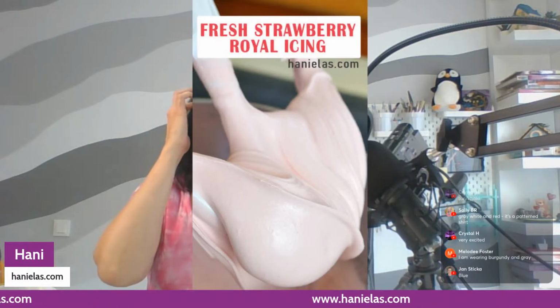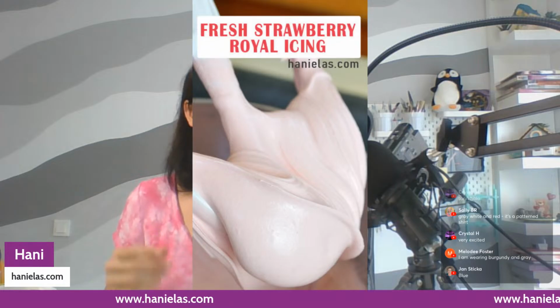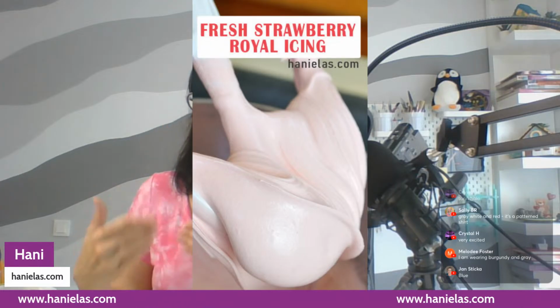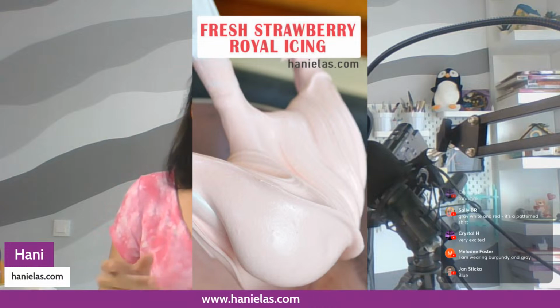So to get started, I wanted to share with you one thing. I know many of you probably made different flavored royal icing, but this is a recipe from ages ago, and it's using fresh strawberry royal icing. What I mean is that I made strawberry puree, and I used it to make royal icing, and it's so delicious. And the recipe is on the blog.